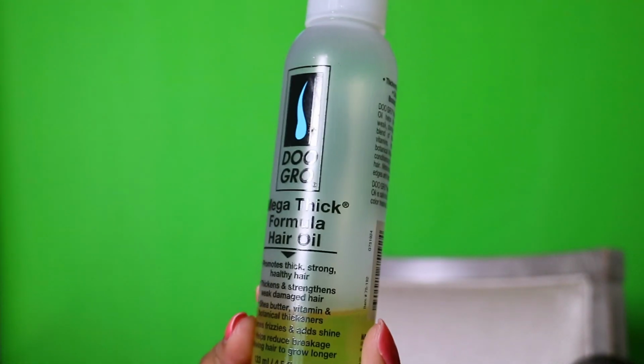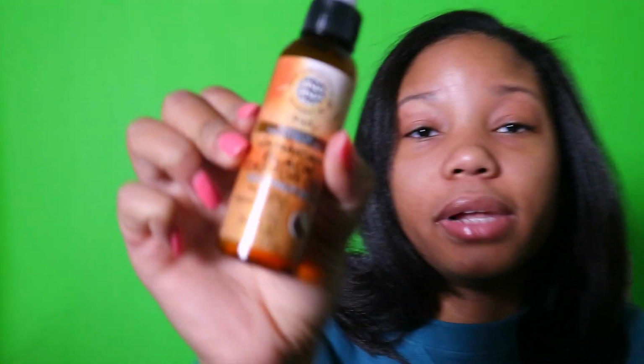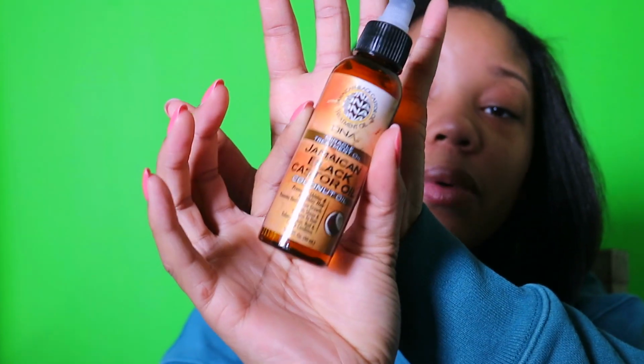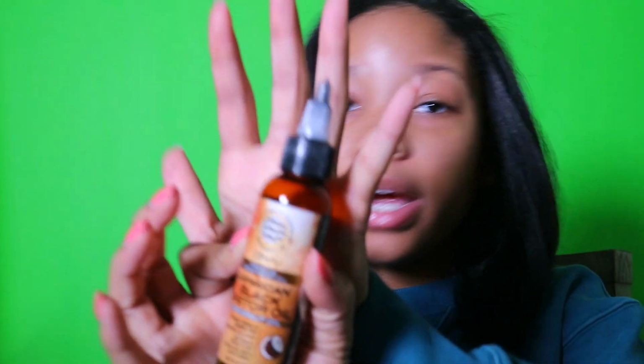Okay, so yes, this here is what I use, and it does get the job done when it comes to keeping your scalp moisturized. And that's pretty much all I do when I have my protective styles in. I just use the Do-Grow. And then this Jamaican black castor oil also works really, really well. I use this whenever I have my real natural hair out, because it's really, really thick and it really gets through the pores of my hair.